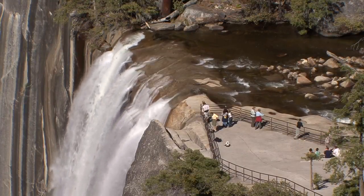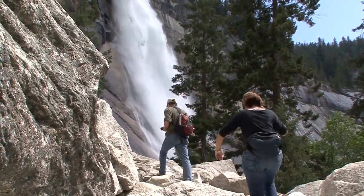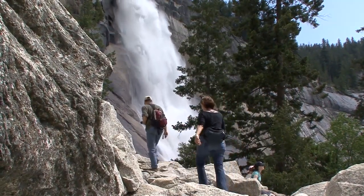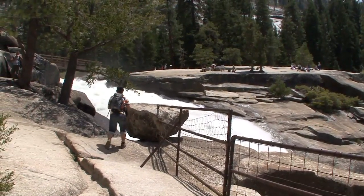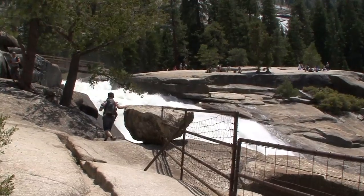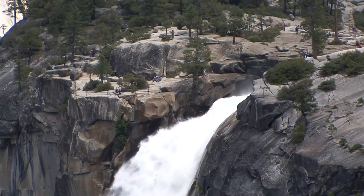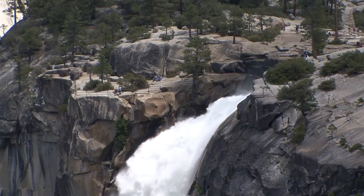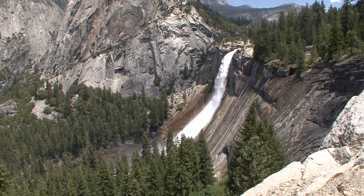After you reach the top of Vernal Fall, the trail continues up another steep section of stairs to the top of Nevada Fall. Remember to be very careful when you're near the water. It's extremely cold and swift. The hike just to the top of Nevada Fall is already considered a long, difficult day hike. And what may surprise you is that it's not even half the distance to the top of Half Dome.